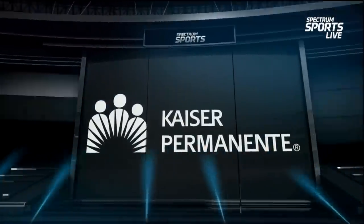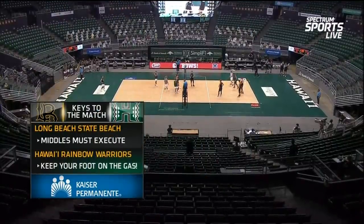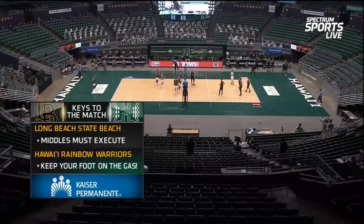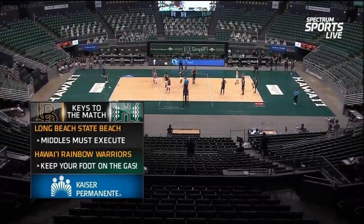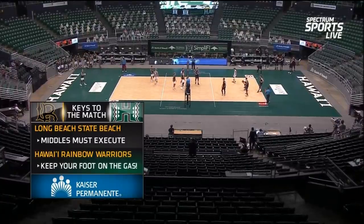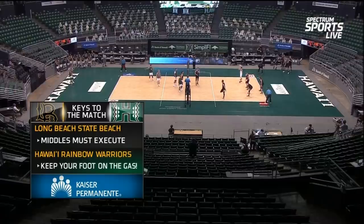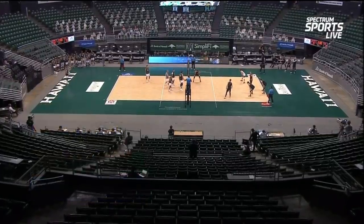Let's take a look at the Kaiser Permanente keys to the match. Lisa, back at it, Long Beach State must have their middles begin to execute. Their middles hit for 0% the other evening. They had one kill out of the meeting. And for UH, they have to keep their foot on the gas. Not their feet, but their foot. They need to start strong and finish strong.